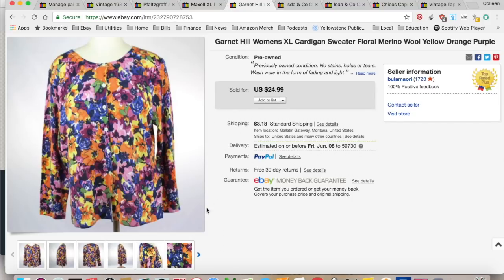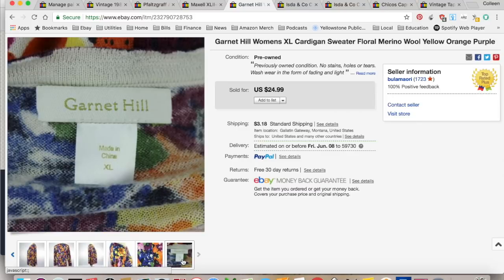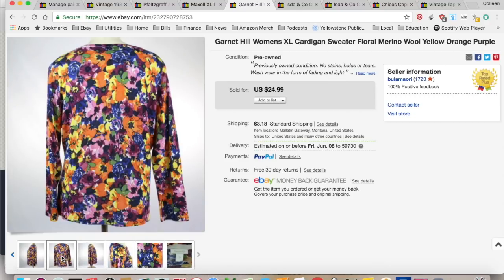Garnet Hill women's sweater. This was really pretty, and if it were my size, I might have kept it. It's an extra large. There's the label. Sold for $24.99. They paid shipping, so I collected $28.17. I spent $1 on this. This came in the consignment store bag with the consignment store I work with. $6.75 for shipping and fees for a total profit of $20.42, and it took 1 day to sell.